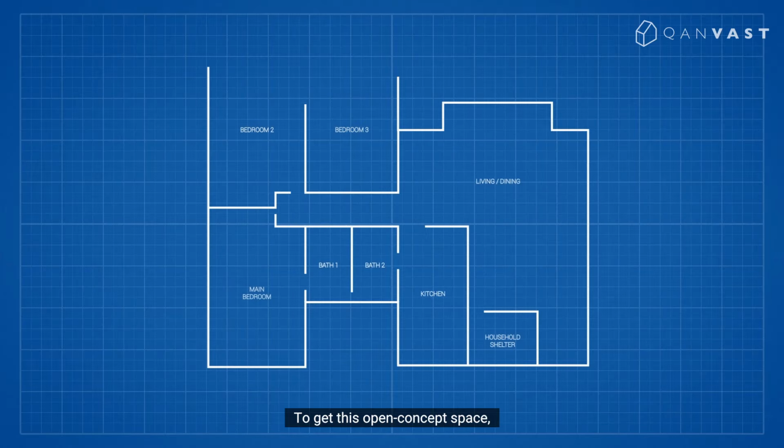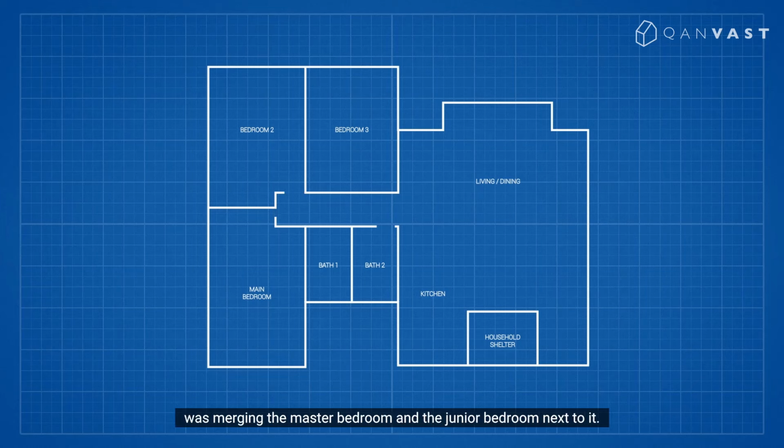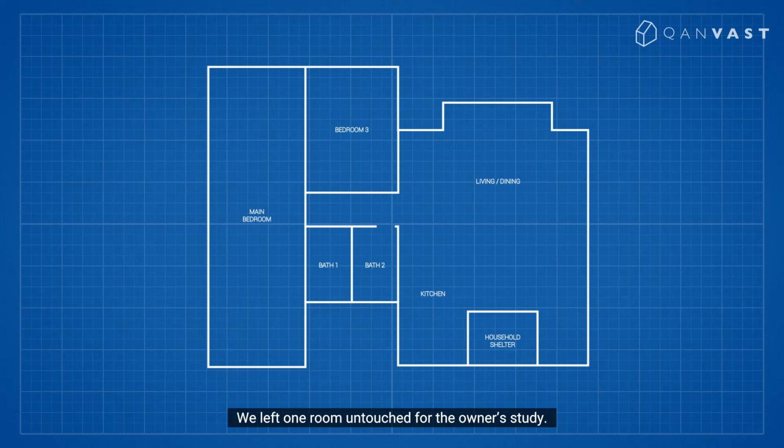To get this open concept space, we hacked down the kitchen wall and shifted the common bathroom door to the corridor side. The other major layout change we made was merging the master bedroom and the junior bedroom next to it. We left one room untouched for the owner's study.